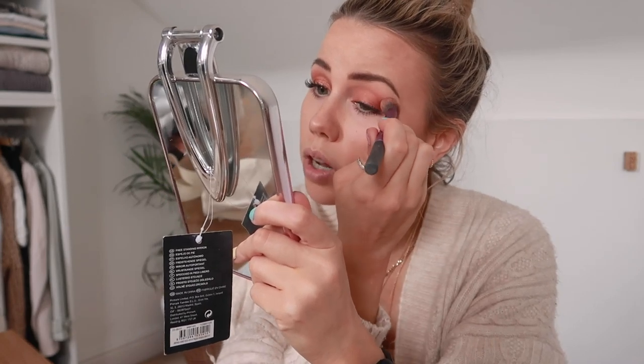As you can tell, I am such a pro. Even now, half my strip lash is falling off, but I'm going to fix it in a sec. Actually, let me fix that now. There we go.